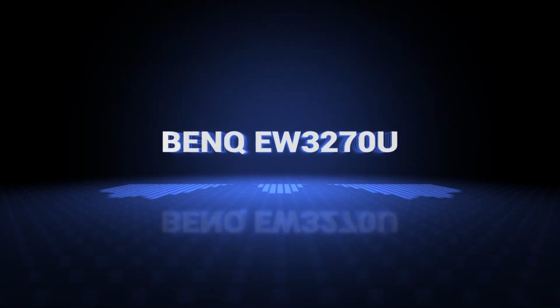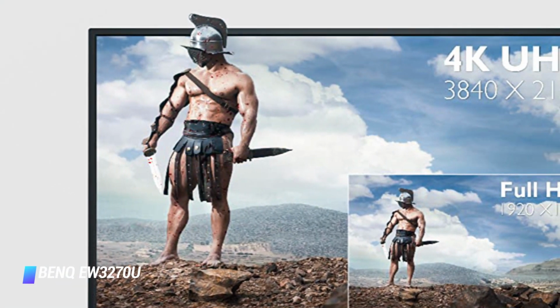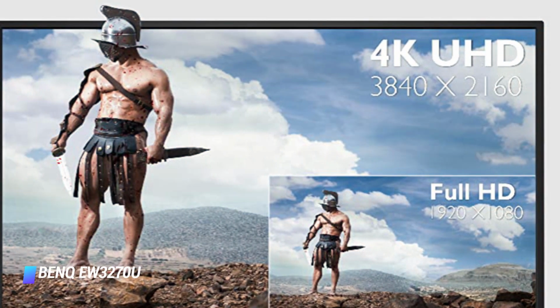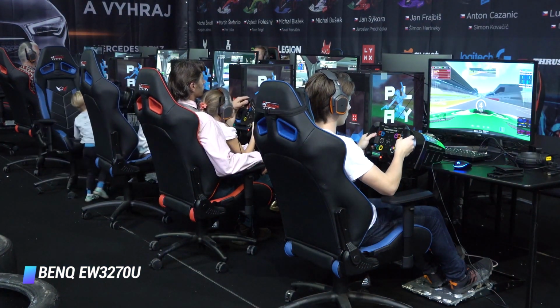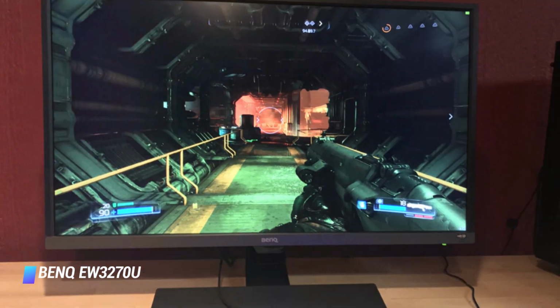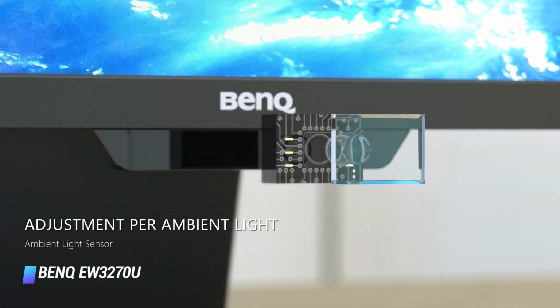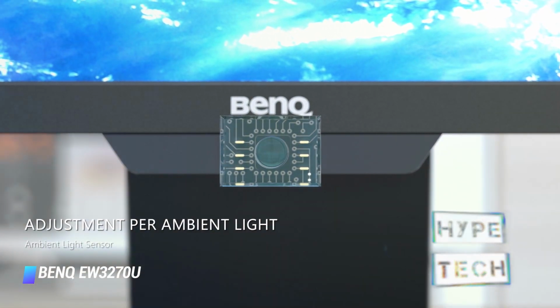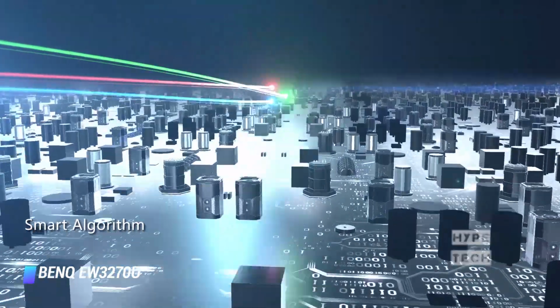Number 9. BenQ EW3270U. If you often game in the dark, then you should consider the BenQ EW3270U. Unlike the LG 27G9 950B, it has a VA panel that can produce deep blacks, making it more suitable for dark rooms. Plus, it has a bigger 32-inch screen to provide an even more immersive gaming experience.